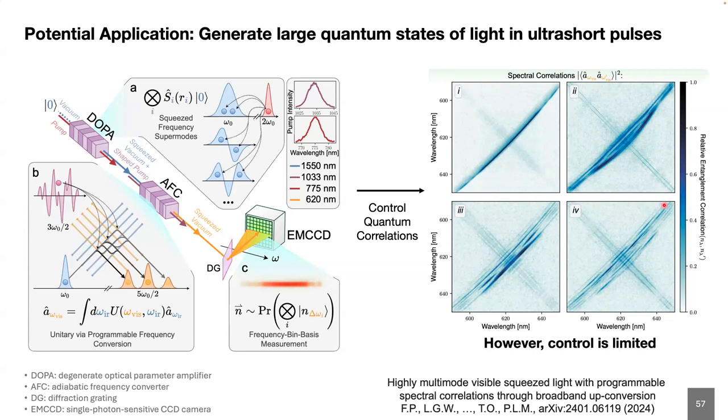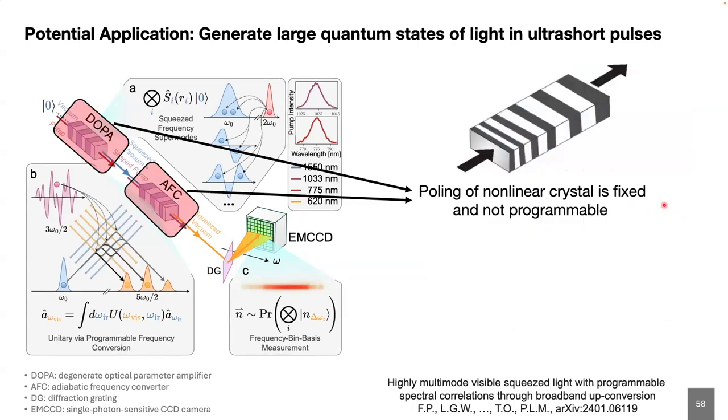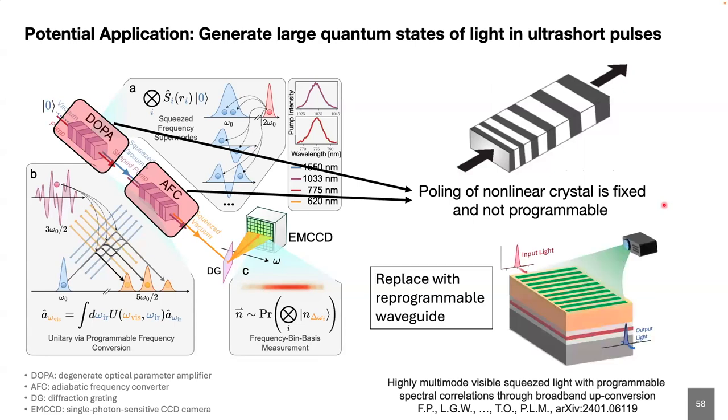This is very neat and I think a very promising line of work, but what we can see here is that the control is limited. You know, you can definitely make changes to the covariance matrix, to these correlations, but not quite enough, for example, to do Gaussian boson sampling or some of the quantum information applications. So the obvious story where this is going is that we think there's a route where instead of using these crystals with fixed poling, if you had a reprogrammable waveguide, that will really open up the possibilities for what you can do in these chips.